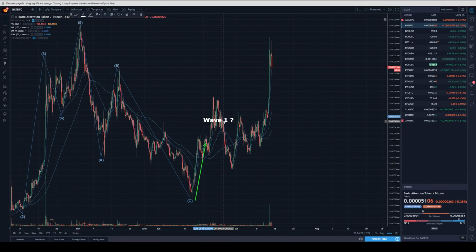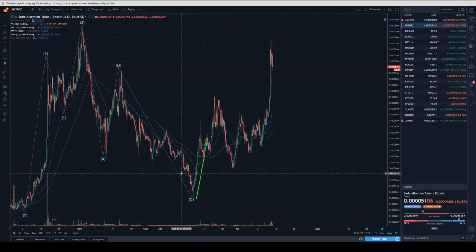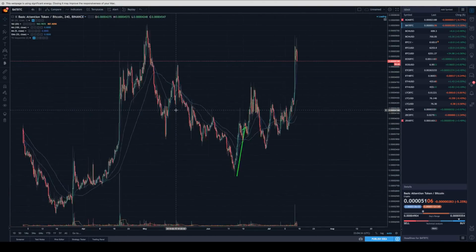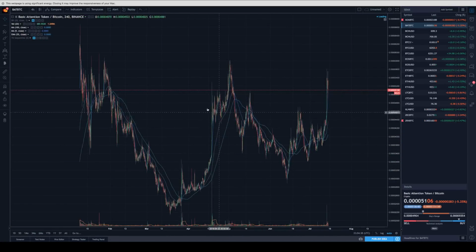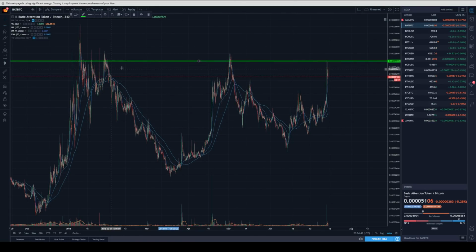This is Basic Attention Token, playing around here back in the day. This is from an old tweet of mine, and let me just clear out these Elliott lines. And this is where I'm watching. It's basically right here. So we have a confluence zone here where we're able to break it, but not really able to hold above it for very long. We're able to get above it again, but for an even shorter amount of time. And once again, we were firmly rejected from it here.